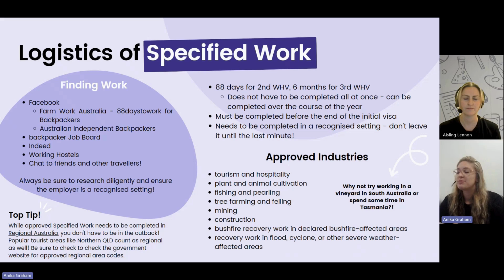The regional work, the specified work, has to be completed before the end of your initial visa. However, you don't have to do it all in one stint. So you don't necessarily have to dedicate an entire 3 months. You could do 2 weeks here, 2 weeks there, another few weeks here. As long as it's completed before the end of your initial visa, that's absolutely fine. You just need to make sure you obtain all the correct documentation from the settings that you're working in as well.